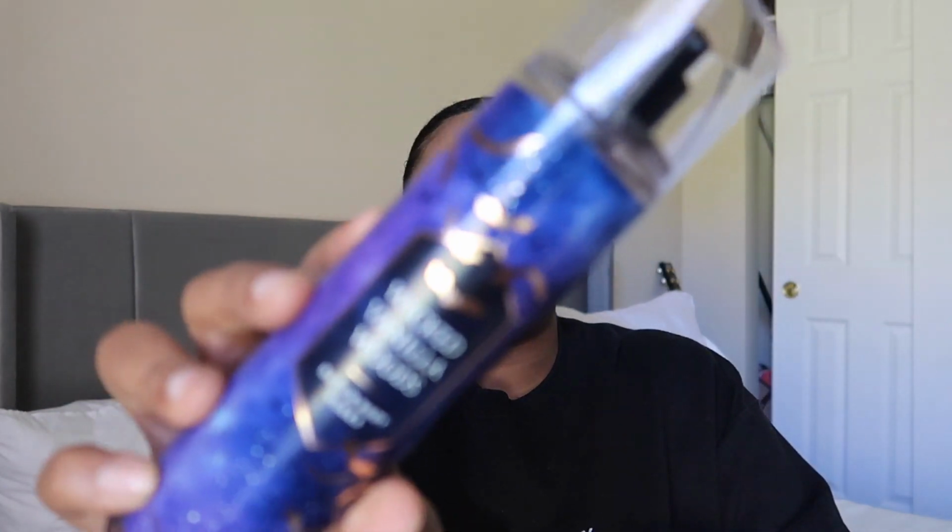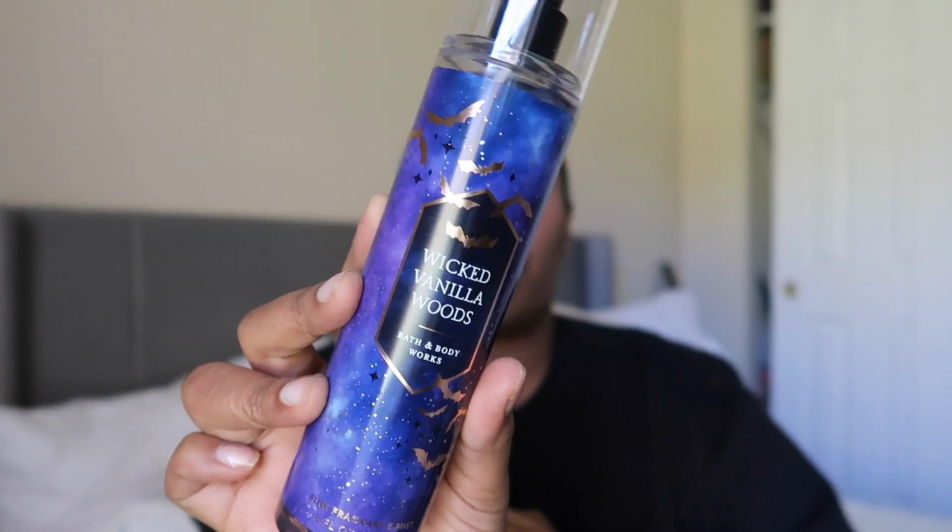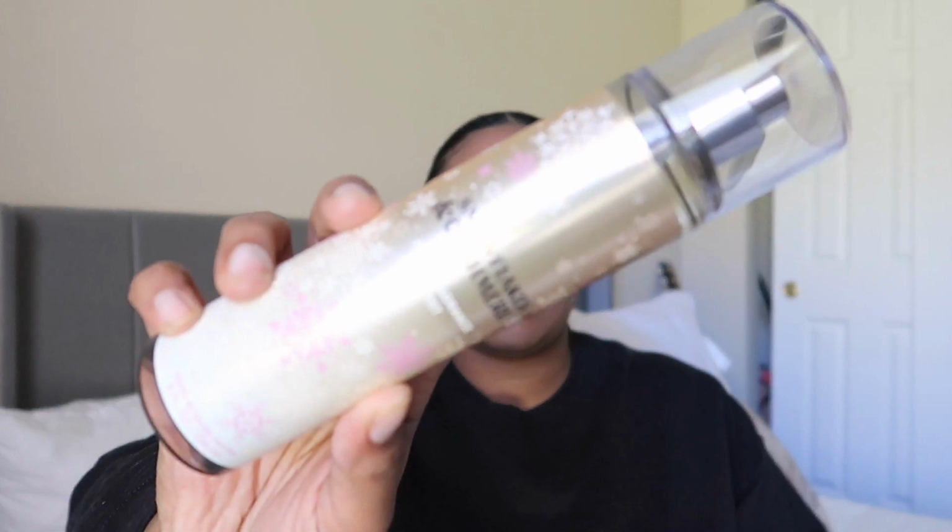And then, almost done, guys. We've got Wicked Vanilla Woods. And the fragrance notes in this are Magical Vanilla, Glowing Amberwood, and Enchanted Pink Pepper. I don't like that. Oh, I think it's that pepper. No, not a fan. Are you allowed to return Bath & Body Works scents if you don't like them, if you bought them online?